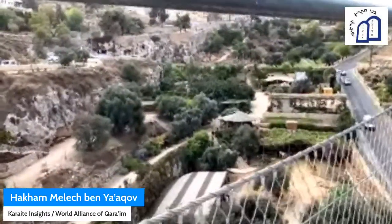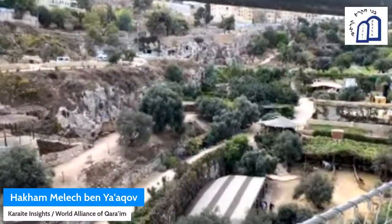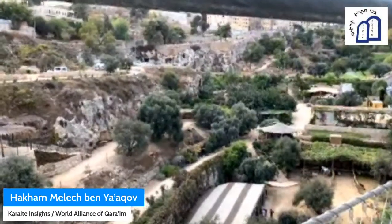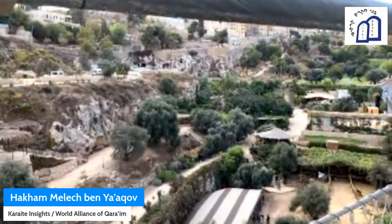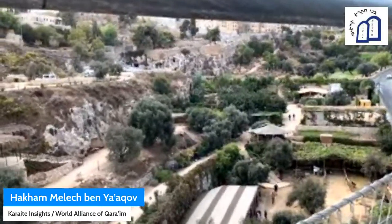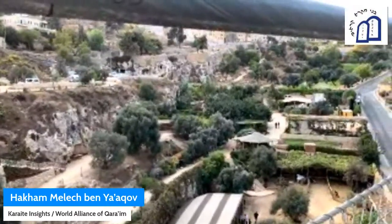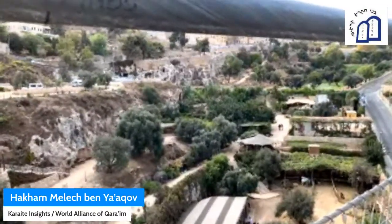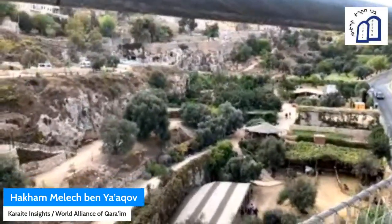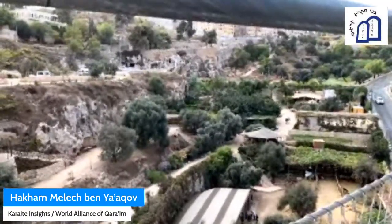And so it shall be that the carcasses of this people, talking about the people of Judea, the Jews, the sons of Judah, shall become food for the birds of the sky and the animals on the earth, on the ground. And there will be no one to scare them away, no one to scare away the birds and the animals.